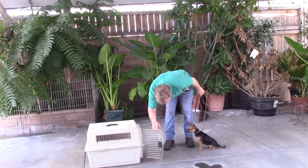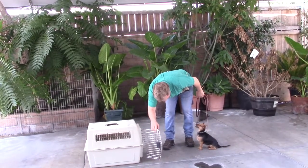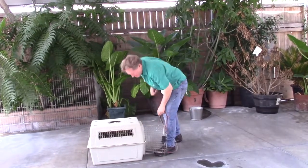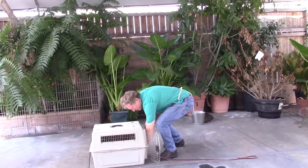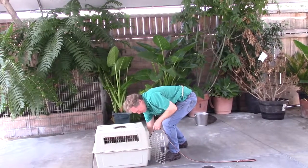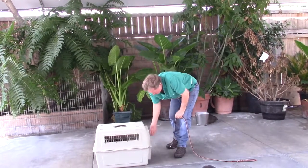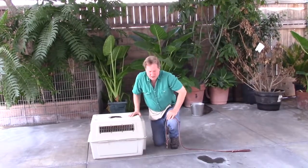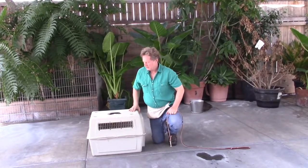Open the door. I'm not restraining her. You see the leash is loose. Go. She goes in. She gets a treat. We unhook the leash. Close the door. Her routine here and Papa's routine.